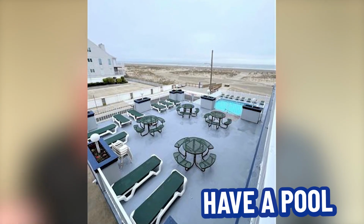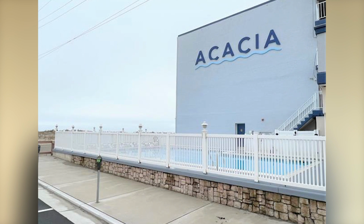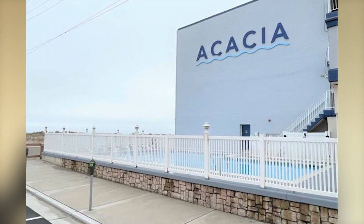So if you're coming off the beach or you don't feel like going to the beach that day, you certainly have a pool to enjoy there. It's pretty spacious, pretty wide open pool area there. So a lot of opportunity to just really kind of relax and enjoy the pool atmosphere at the Acacia as well. So this particular unit is, as I mentioned, it's seasonal.